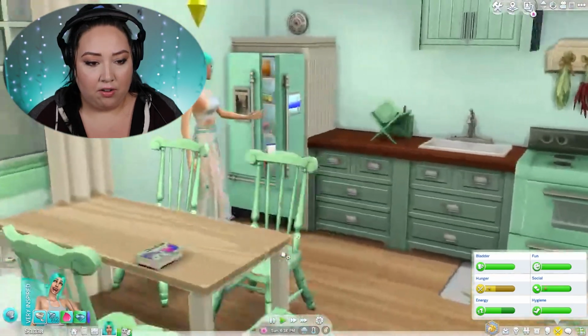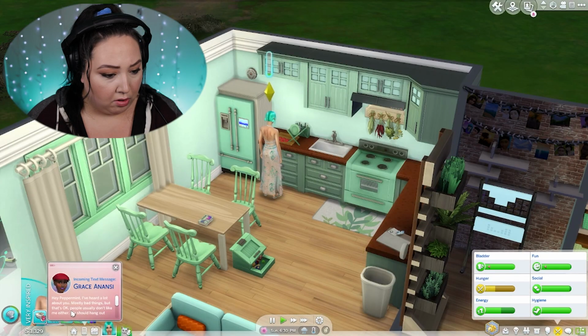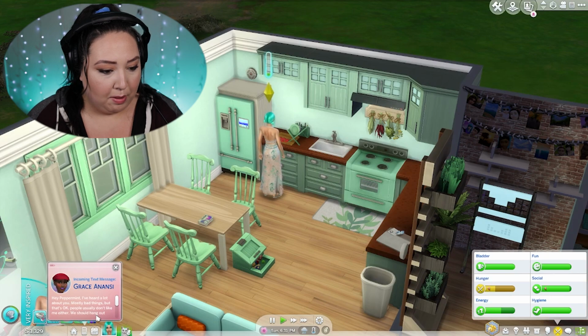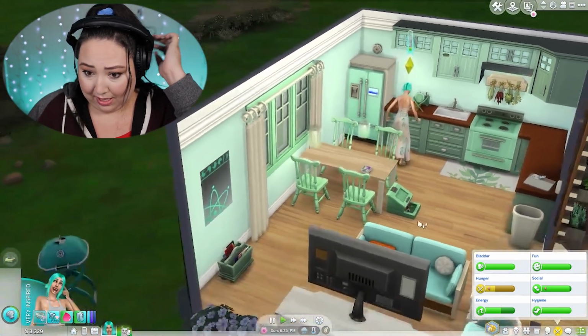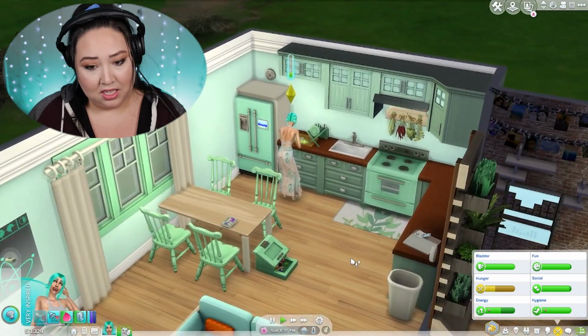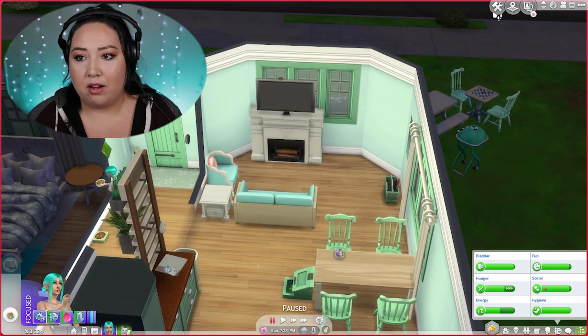I love her outfit so much. Ugh, it's so cute. I've heard a lot about you, mostly bad things, but that's okay. People usually don't like me either. We should hang out sometime. What? Why don't people like me? Because I'm mischievous? Whatever. You know, actually, I'm not in love with her setup here.